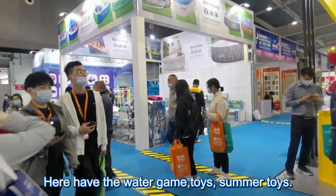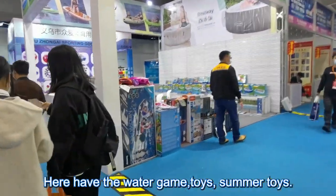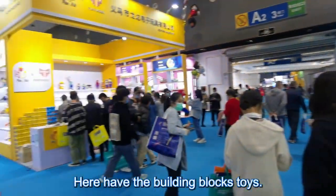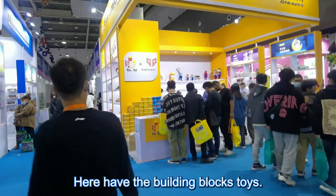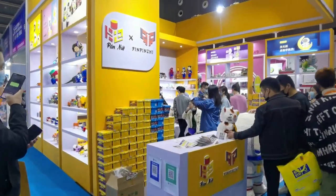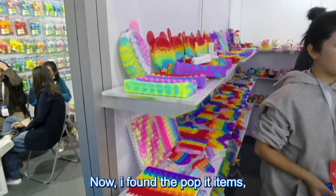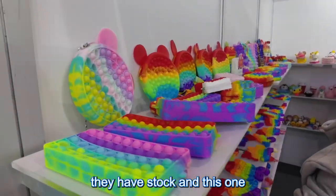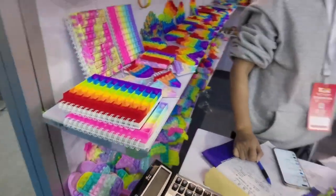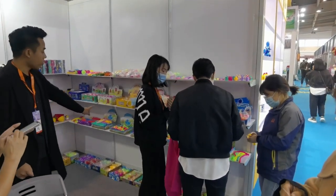Here have the water game toys, summer toys. Here have the building blocks toys. Now I found the pocket items. Yeah, they have stock. And this one is still popular this year. This is the pocket silicone.